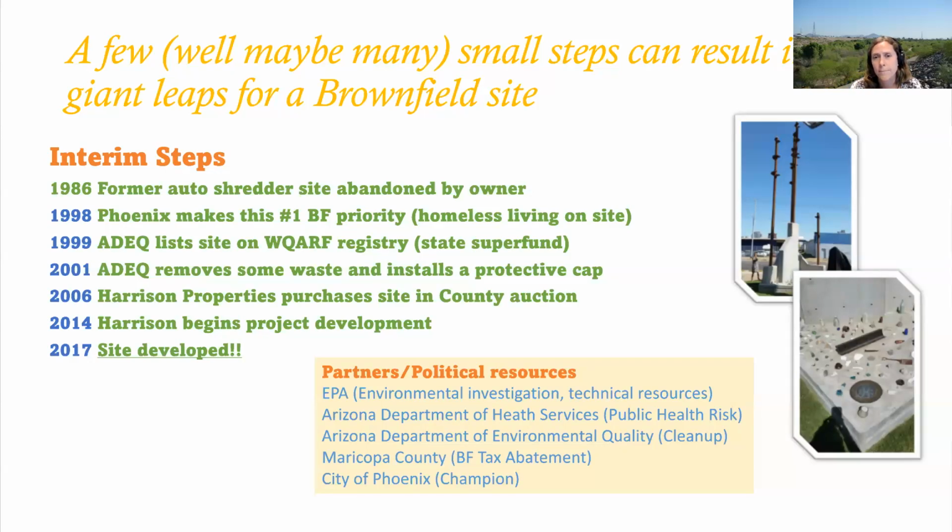Maricopa County, there were taxes that were due on the property since it was abandoned in 1986. There were all those back taxes building up, and they did a brownfields tax abatement that allowed them to waive the back taxes to incentivize someone to purchase the site. And then the city of Phoenix was in the background being the champion. We also supported the development with our City of Phoenix brownfield bond funds, which are our own city funds that we could use for developers that are developing public infrastructure, so streets or water lines on their development. We can help support that part of the development. Next slide.